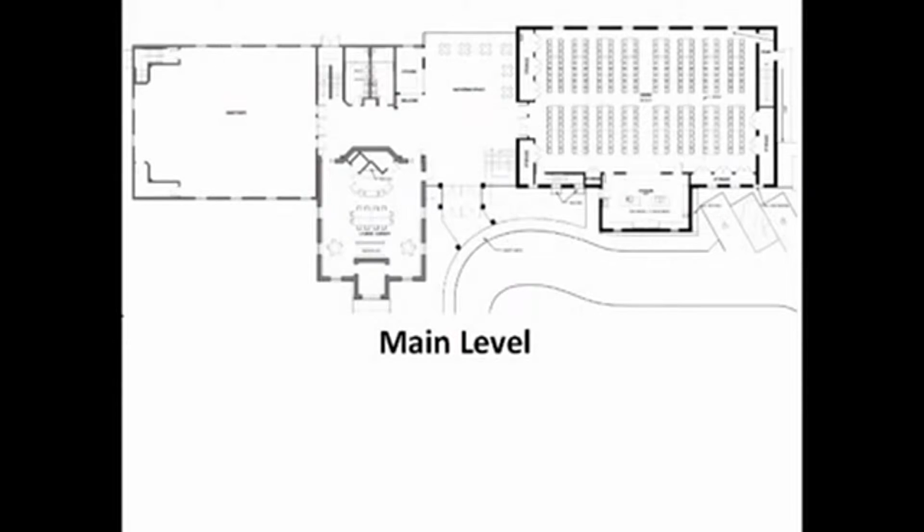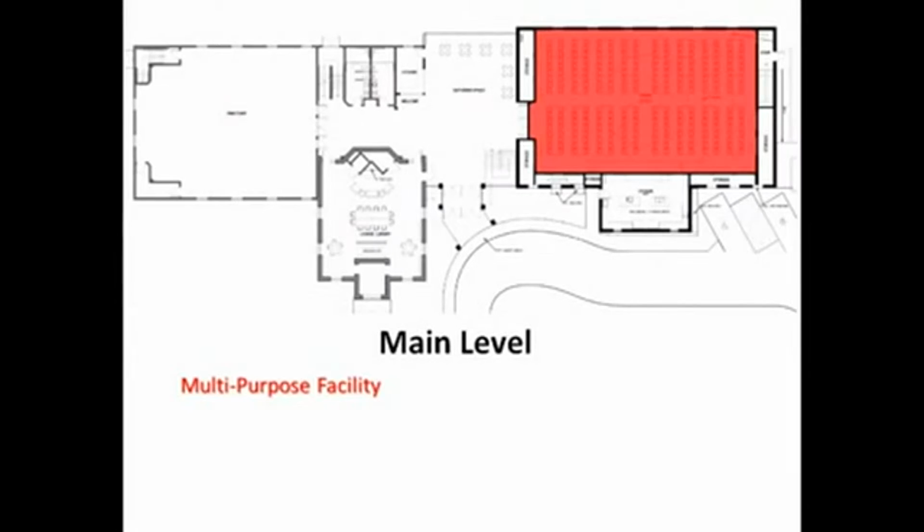Beginning on the main level, you'll note the historic sanctuary and existing Phase 1 sanctuary construction are on the left side, and the proposed building addition is on the right side, where the current fellowship hall sits. The first major component shown here in red is a multi-purpose facility that is designed to match the capacity of the sanctuary, comfortably seating 300 people.